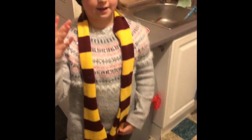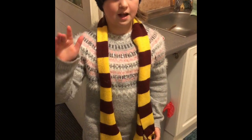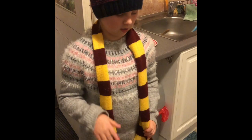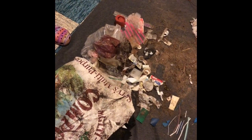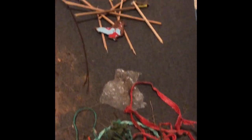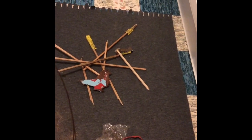So all of this litter is what we collected on the beach clear up that we went on. It took us a little bit less than an hour, and here we have the biggest pile. This is all the plastic we collected, and then we've got quite a few straws over there. Next to the straws we have all the polystyrene. Also over there we have all the twine, like plastic rope.